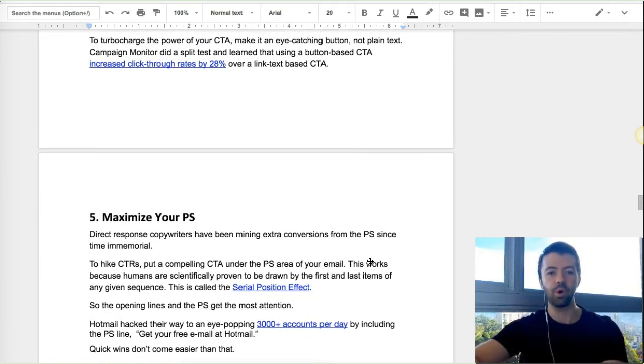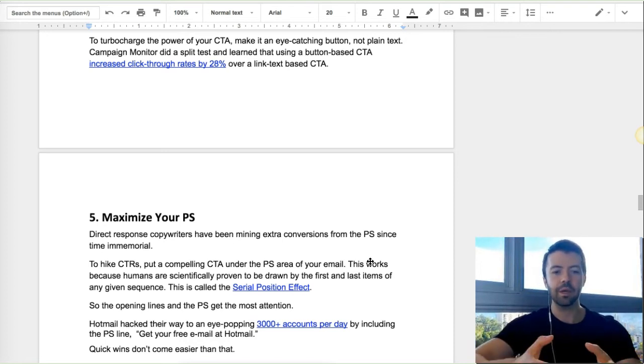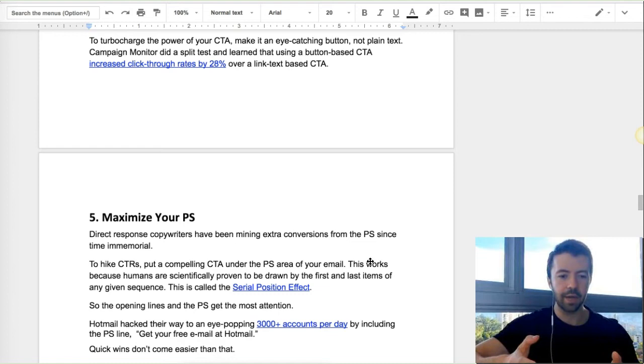Finally, the last one I want to go over is maximize your PS. So here we're giving the example of Hotmail, who hacked their way to an eye-popping 3,000 plus accounts per day by including in the PS line, get your free email at Hotmail.